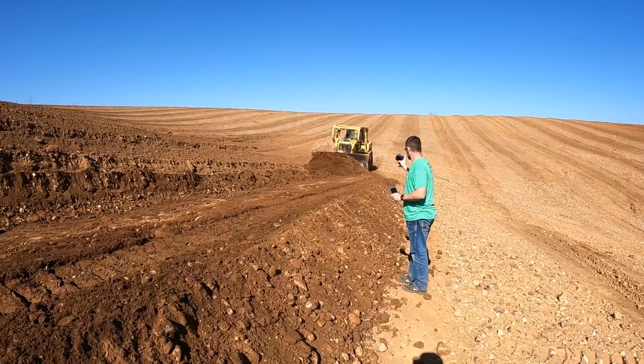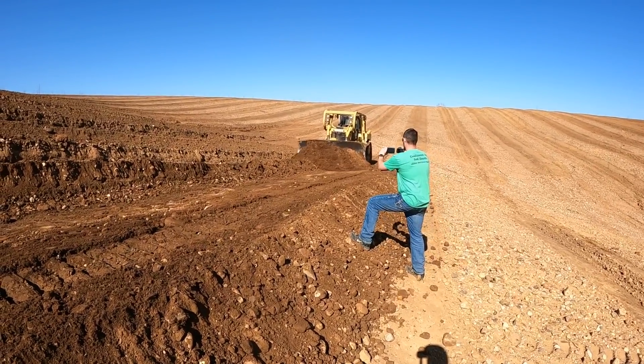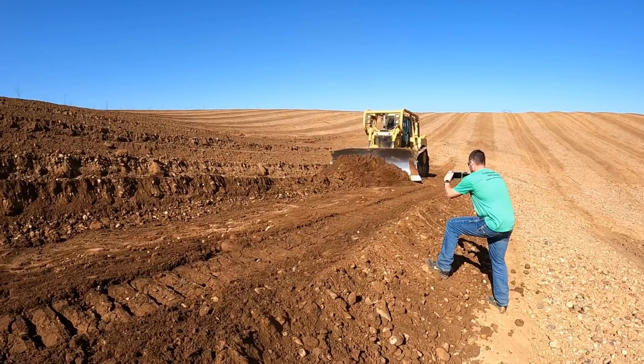This guy owns this dozer, he owns a paddle wheel scraper, he owns a blade, and he owns a water truck. Him and his son just stay busy doing this.